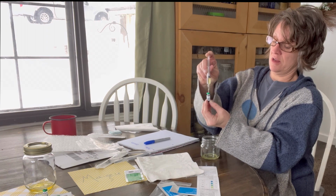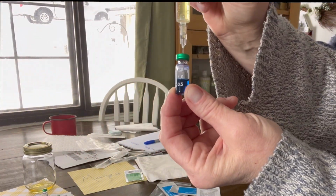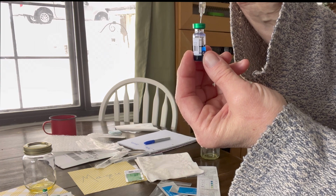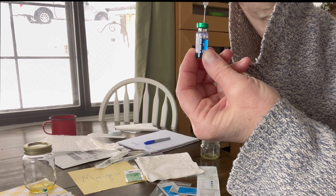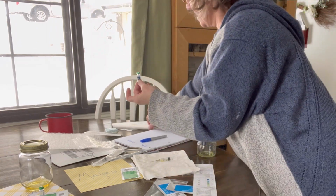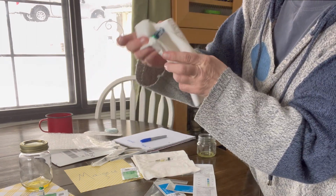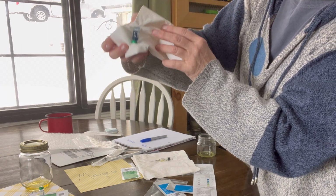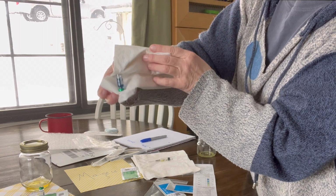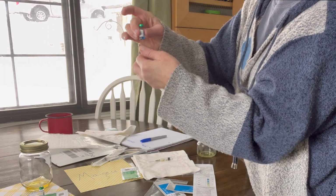Putting in, let's see, whoops. I just got sheep pee on me. Whoa. Okay, now it said to invert it, to mix it 3 or 4 times gently. So I'm going to turn it upside down and back. 1, 2, 3, 4. And it instructed carefully, do not shake. So now I'm going to set that here.